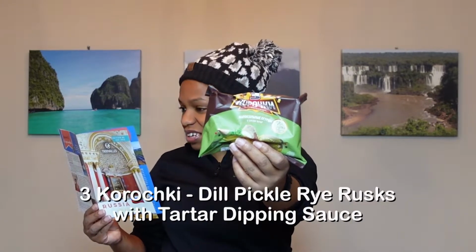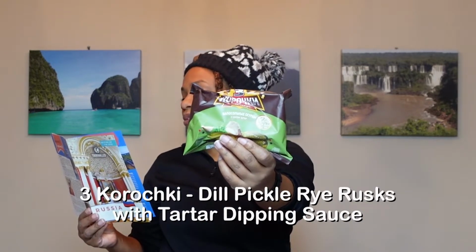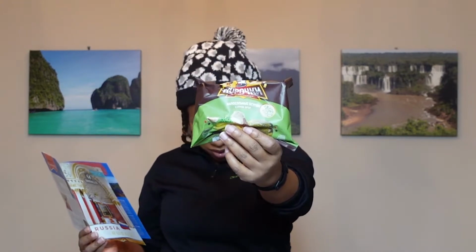Pryaniki history dates back to the 17th century and the city's weapons trade. In periods of downtime, local gunsmiths created ever more complicated metal mold stamps for their favorite sweet treat. I love that it's giving me information about how each of these things originates from Russia. Next up is Korovki dill pickle rye rusks with tartar dipping sauce.